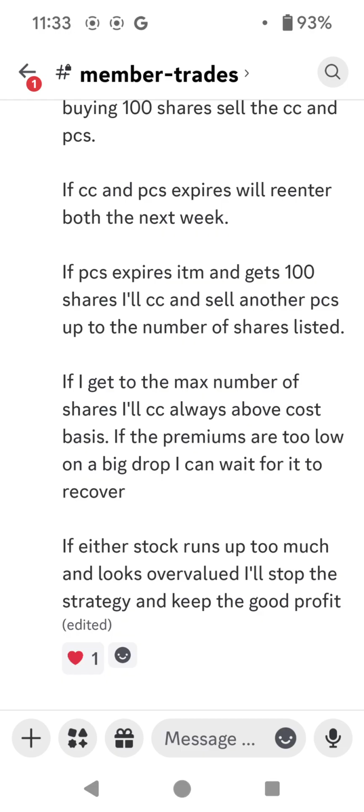And if either stock runs up too much and it's moving really high, I would have done very well on the trade because I'm taking in those covered call premiums, cash secured put premiums, getting some capital gains on the shares. But if I feel it's oversold, if the RSI is very high, if it looks like there's a resistance zone coming up, then I'll look to just stop this strategy.